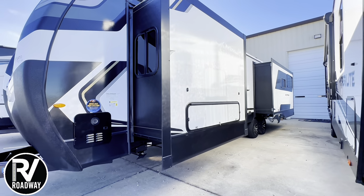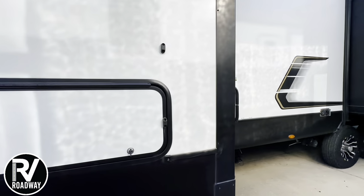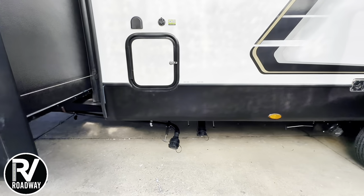We do have some exterior storage wrapping the RV. So right here's your underbed storage. We do have our flush tank galley right here.